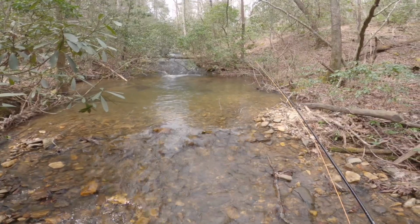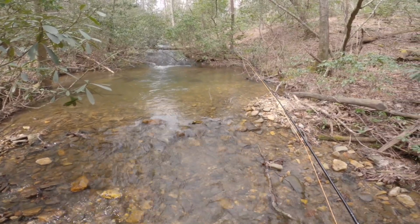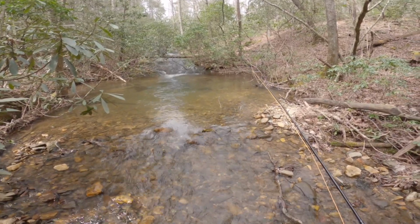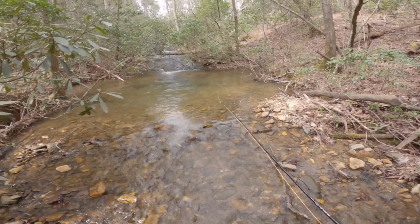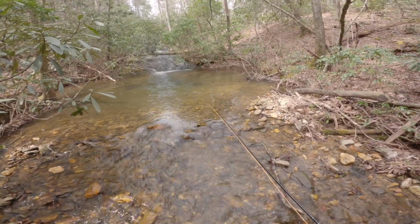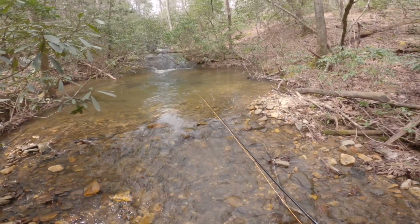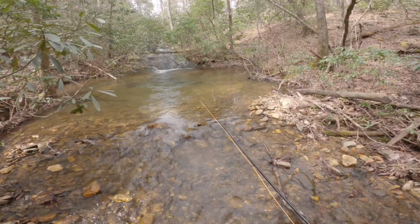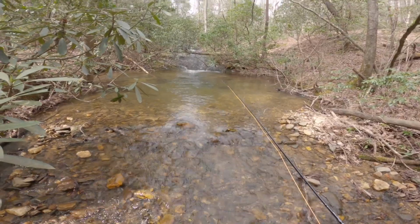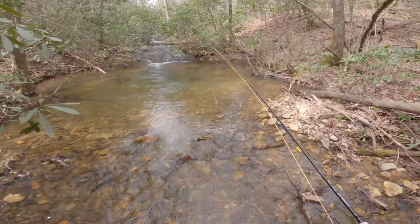Like a picture perfect plunge pool. I tried to sneak up to see if I could see any fish in there. I think I do right there. There's definitely something in the water that keeps moving. So I'm gonna see if I can't maybe drop a fly in up there and make something happen here.